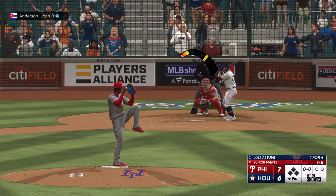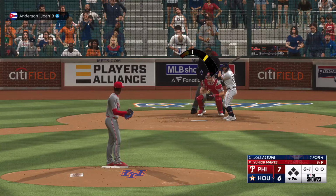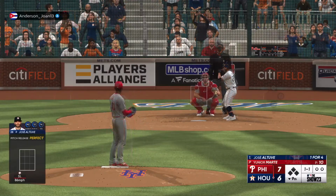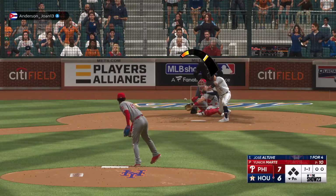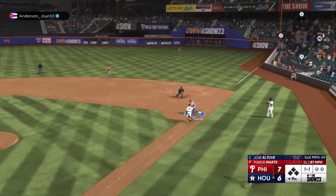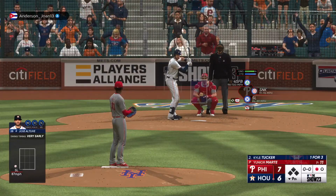Marte back to work. And there's a strike. 0-1. Ball 1 there. Here's a 1-1. Tapped softly on the ground. Turner. Now the throw to first on the run. And they get Altuve for the out. And next to hit for Houston, Kyle Tucker.